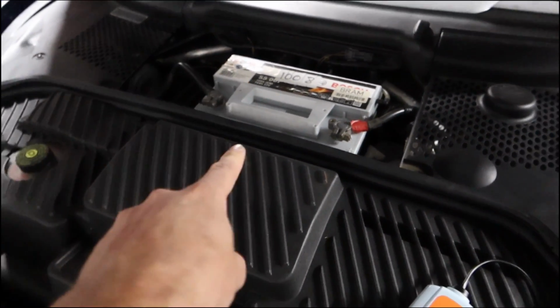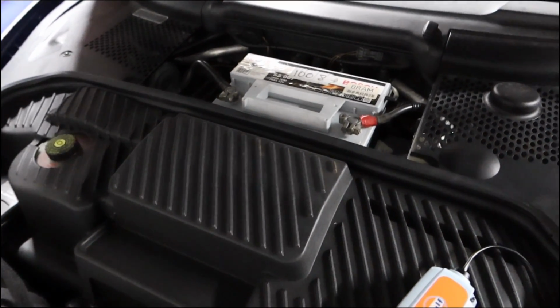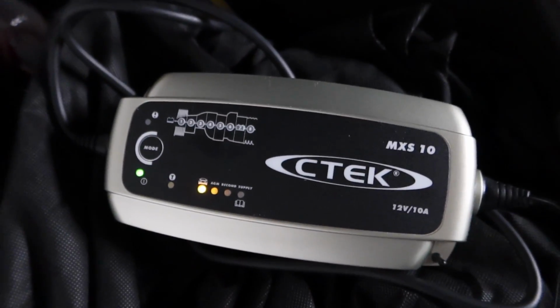But for now, I'm going to get in my Range Rover because it's peeing down with rain outside. We're going to go for a spin, and I'm going to talk through something that has disappeared from my garage. So let's go.